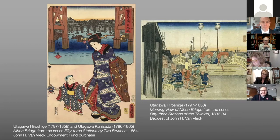Acquisitions under his guidance tended to build on the strengths that I talked about of these early Utagawa school artists. Like this acquisition from 1997 that you see on the left, which is a collaborative design by Utagawa Hiroshige and Utagawa Kunisada, Nihon Bridge, from the series Fifty-three Stations of Two Brushes. The collaborative design references the earlier work by Hiroshige with a view below the bridge in the inset, while highlighting the specialization of Kunisada with the inclusion of the large figures and the small doll of an attendant that directly references the attendants walking across the bridge in Hiroshige's original work on the right, which comes from the collection of Frank Lloyd Wright.